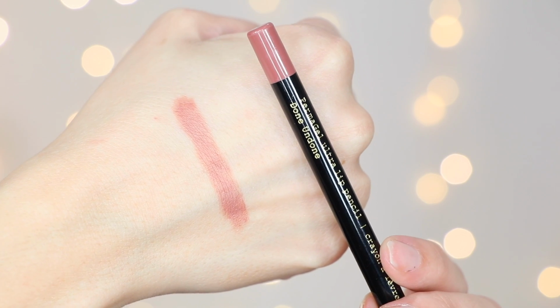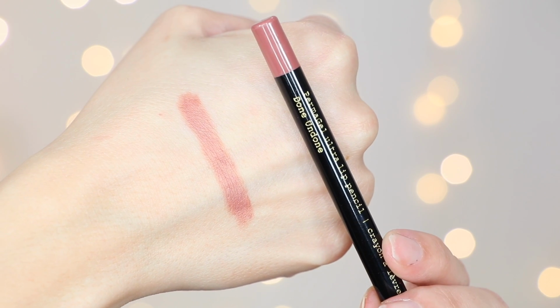I'm gonna give Pat McGrath another shout out. Again, I'm not gonna dwell on these because I've already spoken about them 1,000 times, but their Permagel Ultra Lip Pencils are the best lip liners I've ever used. I'm currently wearing Done Undone. These are the best lip liners to overdraw your lips because the formula just glides right on. I don't know how to explain it, but it kind of just molds to my lip naturally. I swear it's magic. These are like little magic wands that just overdraw my lips so nicely.